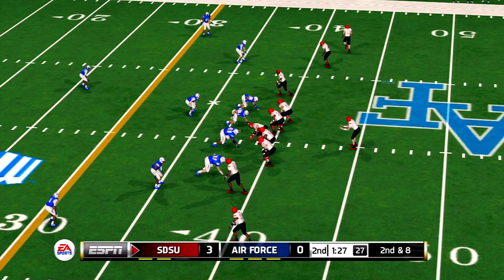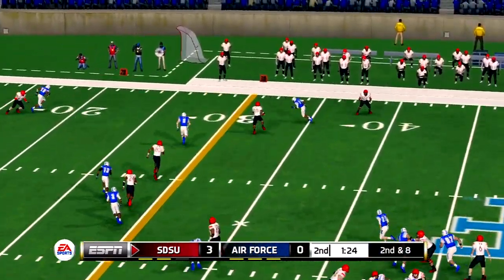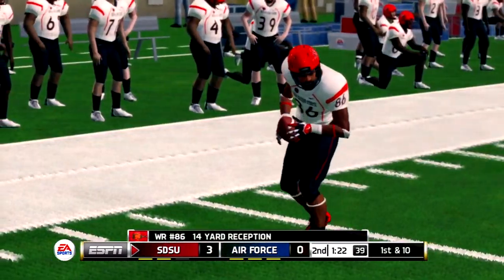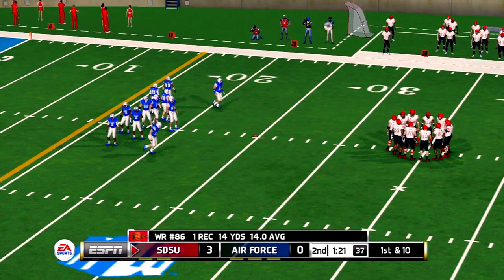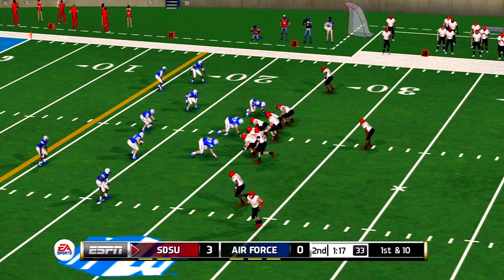The quarterback in the gun with five receivers. Fires out to his wideout. And down he goes at the 25. Number 21 brings him down at the 25-yard line. First down, 10 yards to go. Ball on the 25.